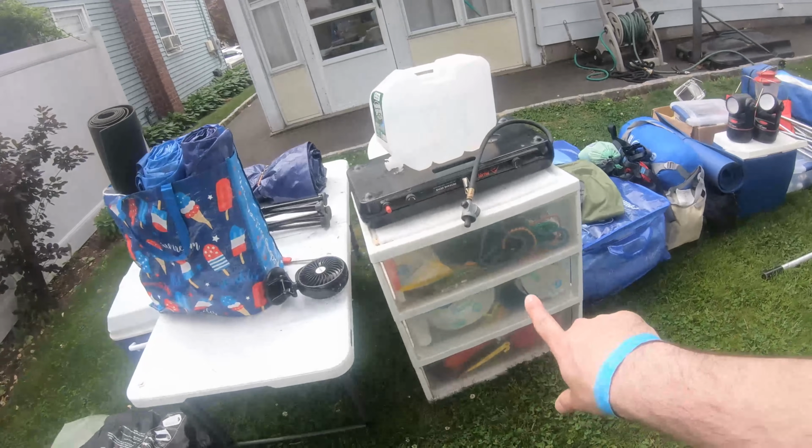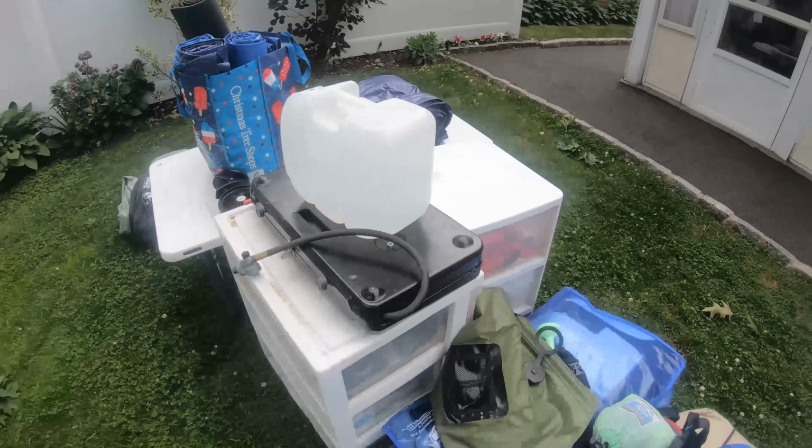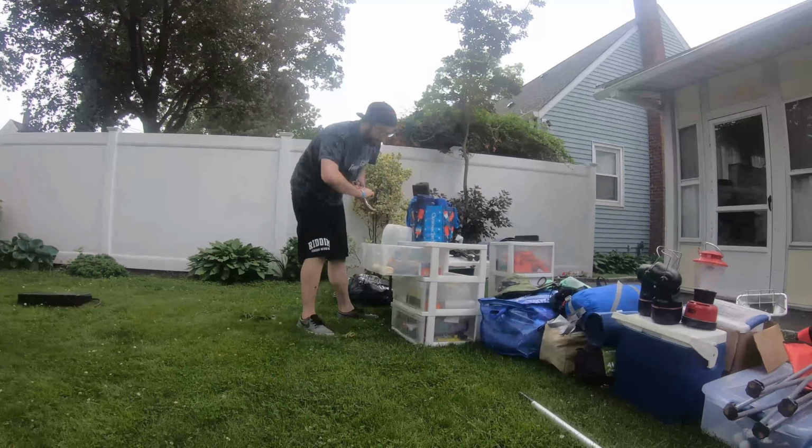So now I'm gonna just sit down and go through everything, take everything out of these drawers. These are big camp hacks right here. If you have these plastic drawers, they help so much with the organization and storage. And so I'm gonna just go through everything, organize it, see what I have, see what I have to buy, see what has to have batteries replaced, see what has to be cleaned, and see what's missing. So keep it locked, time lapse coming through, and I will see you guys for the next task, I guess.